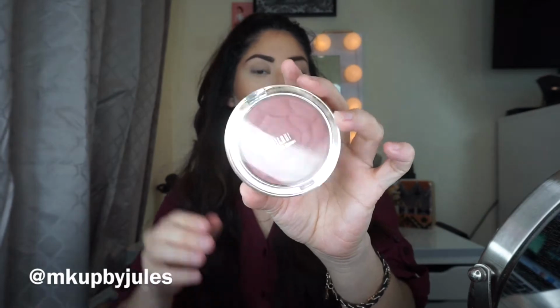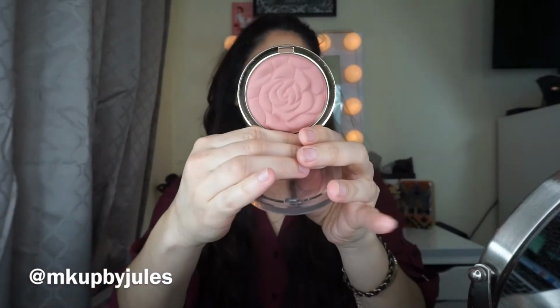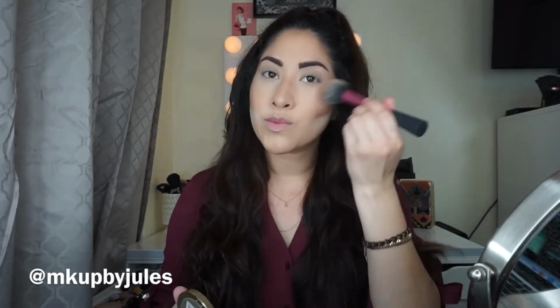And then I'm using this Milani blush. I think it's called Rose. But I'll have everything linked down below.